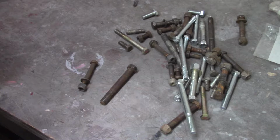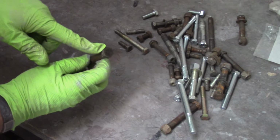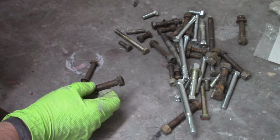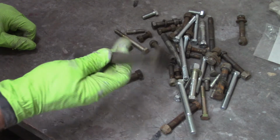So if you ask a lot of people how big a bolt is, they may say it's a 1/2 inch or a 9/16, but that's not the bolt size. That's the bolt head size, this guy right here. If you went to your local hardware store and told them you needed a 9/16 inch bolt, you'd immediately recognize that something wasn't right, because you'd get something like this.